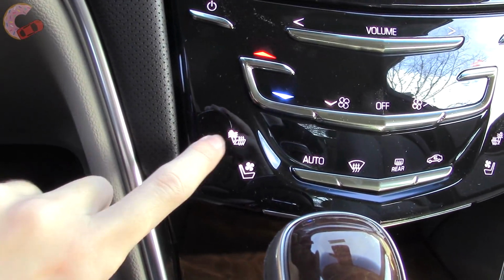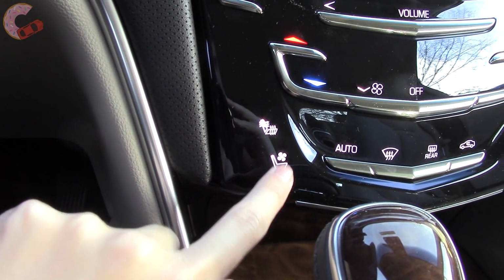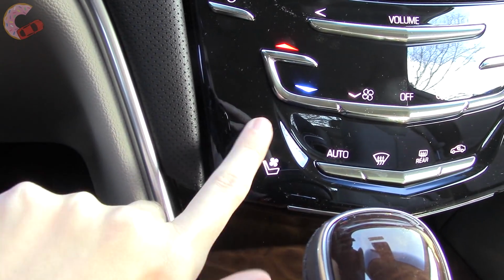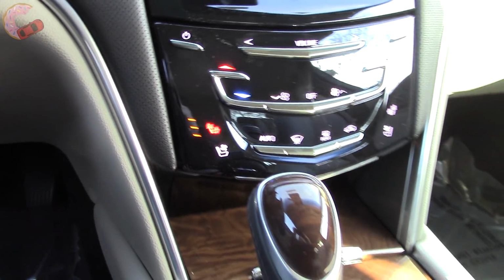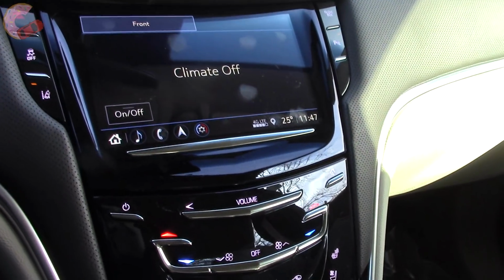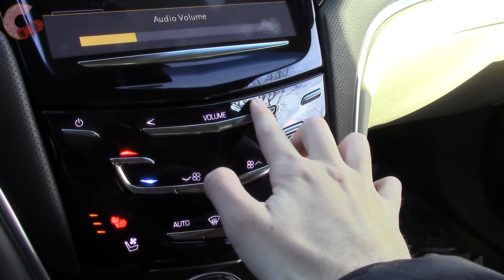Starting on the Luxury, there are 3-stage heated and 3-stage ventilated seats. They come on automatically when the climate control is on auto. Now let's sample the base 8-speaker Bose sound system.